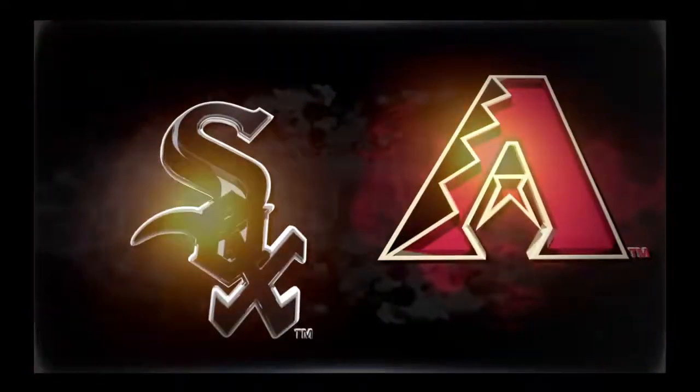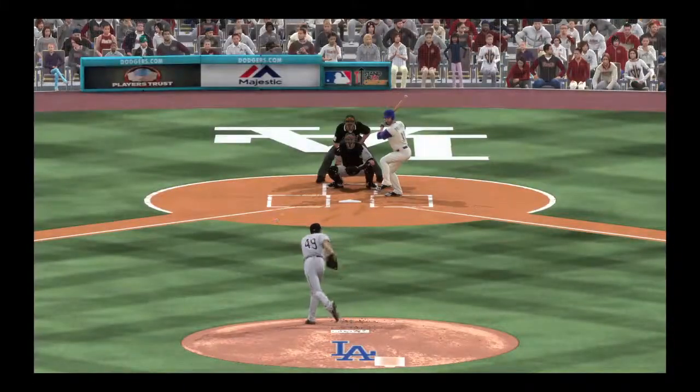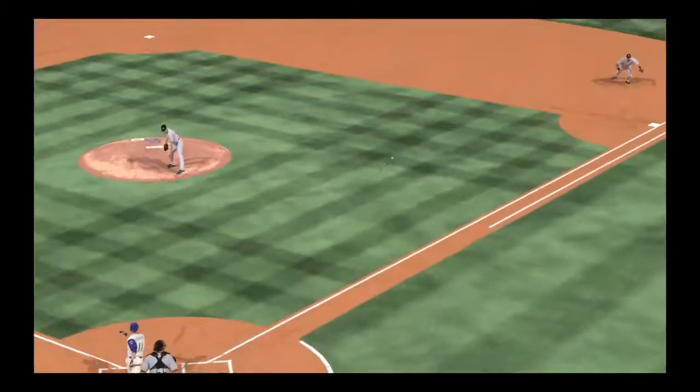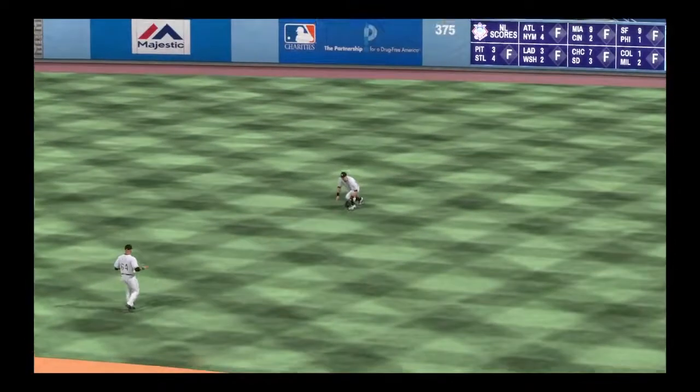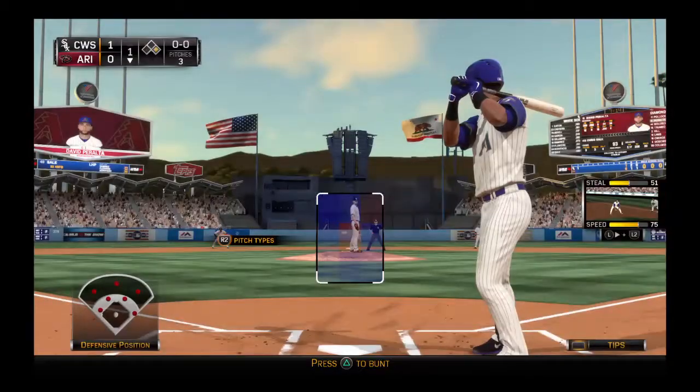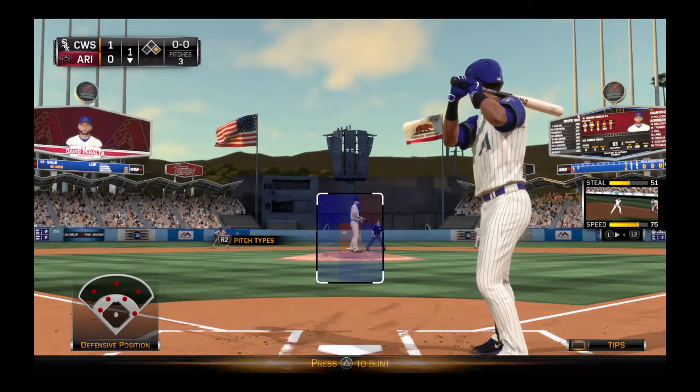And here's where, on the mound, you got to tell yourself, he did everything right there. This was an 0-2 pitch, and he did a great job of getting him to hit it on the ground. Just happens to find a hole on the right side. What are you going to do?